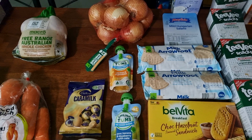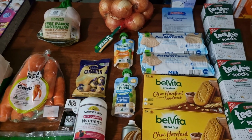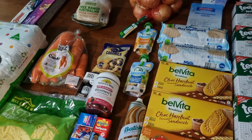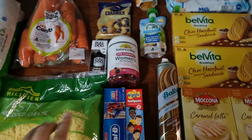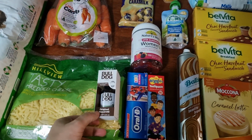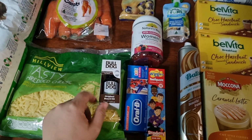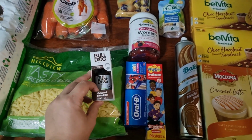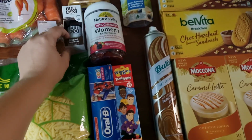$5.50 for 2 kilos of brown onions. It's an alright price at the moment. I'm not going to the fruit shop this week, so I grabbed those. Coming down here, we got beard oil for hubby. His is almost out, and this was on special for $7.25, which I think was 30% off off the top of my head. So that's for him.